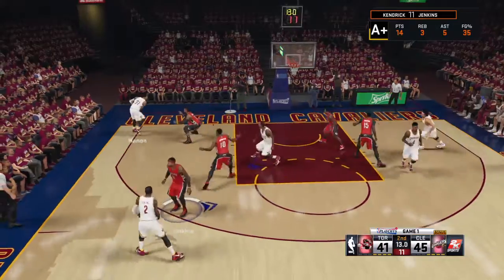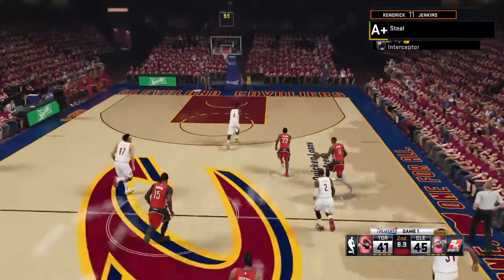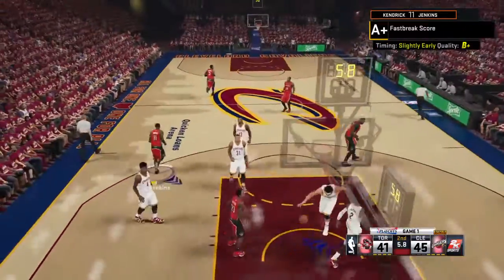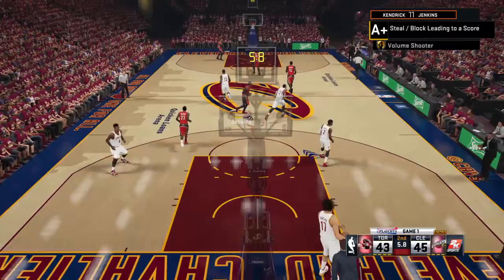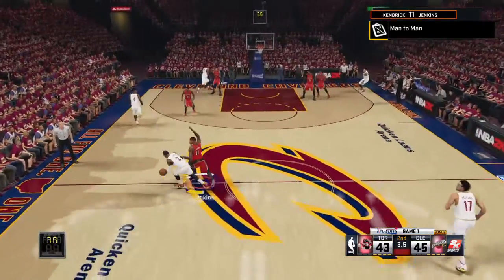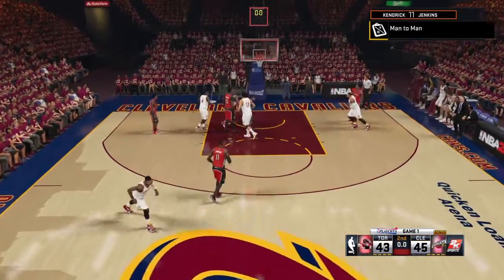And it's Marion in the corner. Back to Irving. It's stolen by Jenkins. Looking to end his cold spell. And that one's good. Jenkins got 4 points now in the quarter. 5 seconds left in the first half. Here's Irving. And that's not going to go.